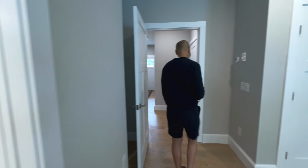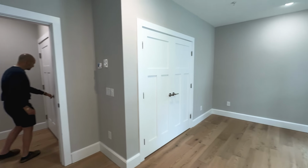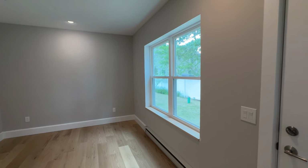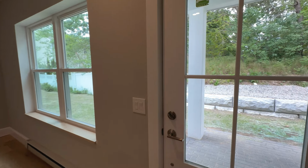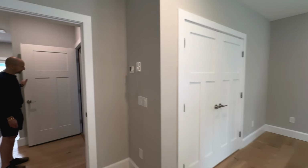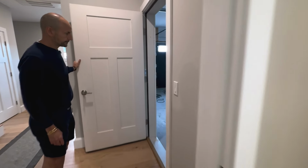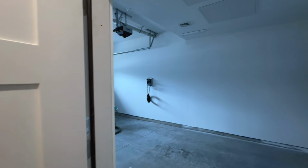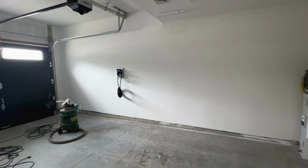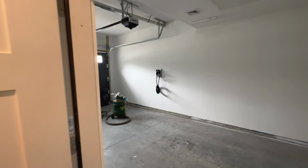And also on this level, which is nice, you've got a 1-car garage with an electric car charger, which is awfully nice. And let's head upstairs.